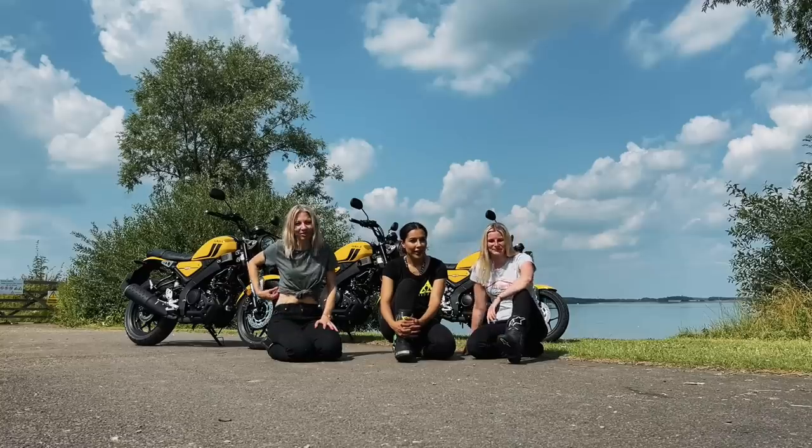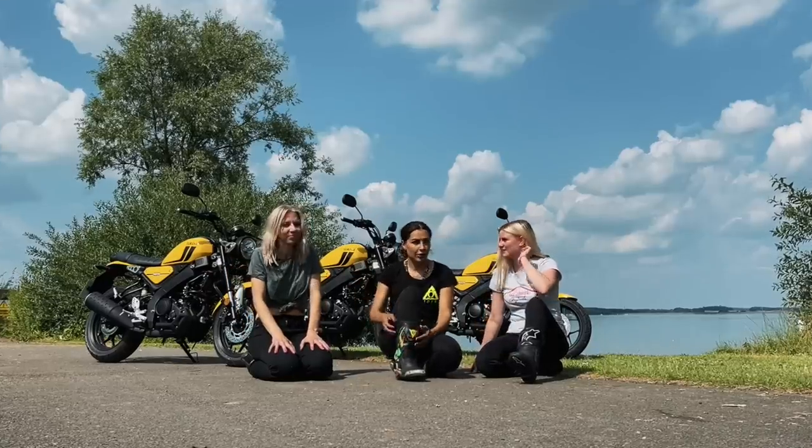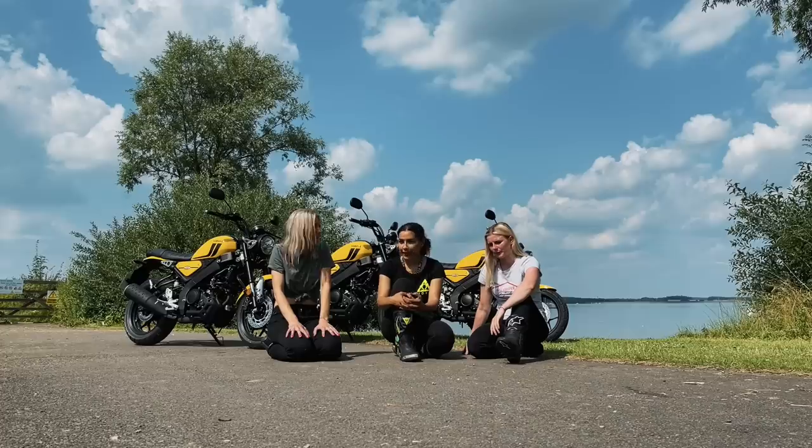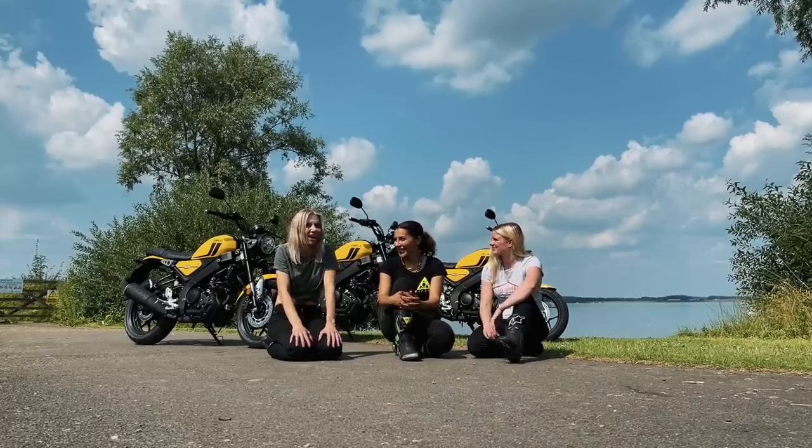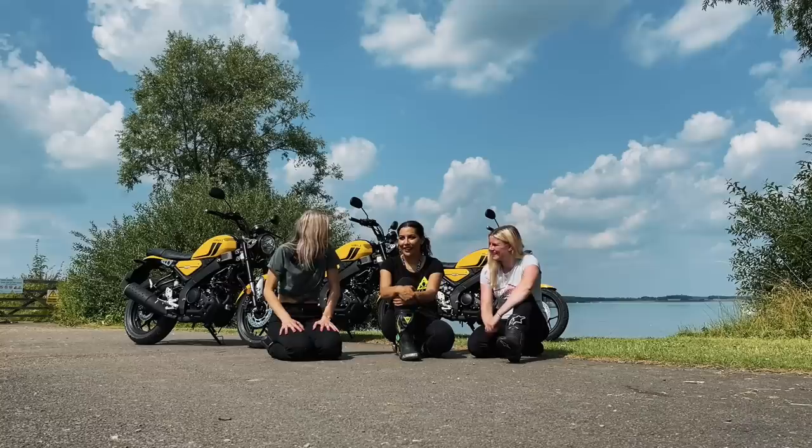It's a mysterious spot. And we just thought we'd have the bikes in the background and just reflect on the ride so far. Yeah. Kate, yes. Diamante, what do you think of the XSR 125? I love it. I still love it.